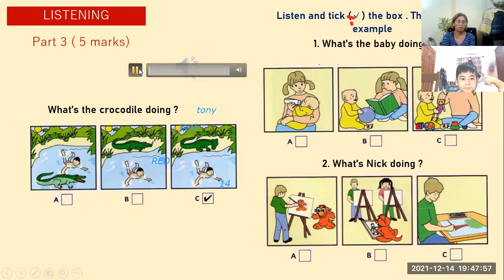Part three. Look at the pictures. Listen and look. There is one example. What's the crocodile doing? Can you see the crocodile? Is it swimming in the water? No, but the boy's swimming. The crocodile's next to the water. Is the crocodile sleeping? No, he's watching the boy. Can you see the tick? Number one. Now you listen and tick the box.